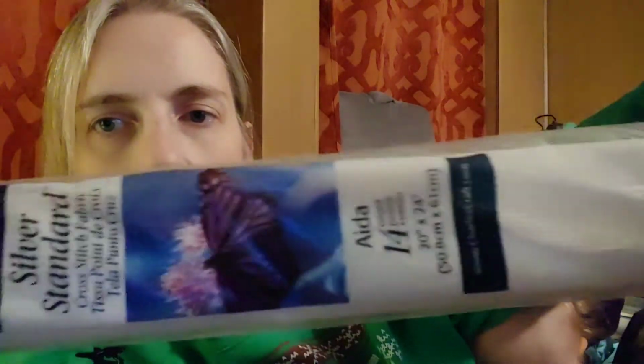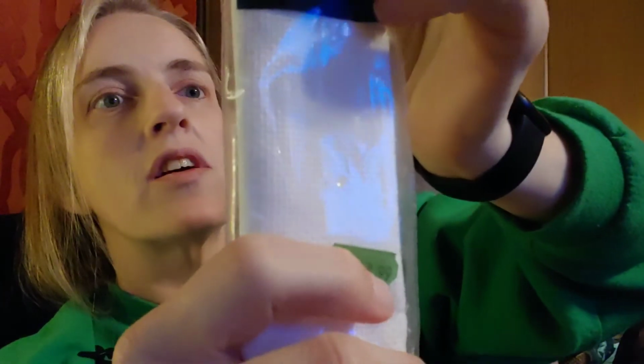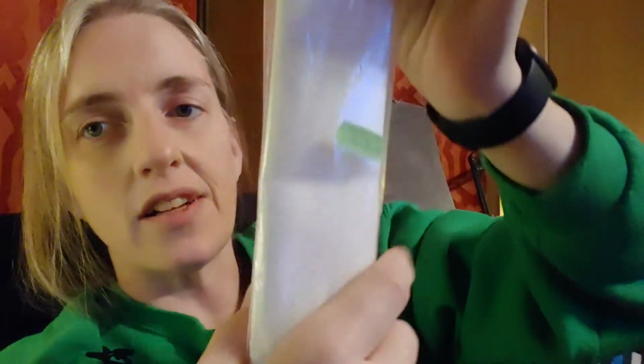So let me show you my haul. This is nothing new and exciting. It's old stuff, but one of the things I got was this nice long piece of 14 count for $3. It's 20 by 24 inches, so that's a lot of fabric for $3.